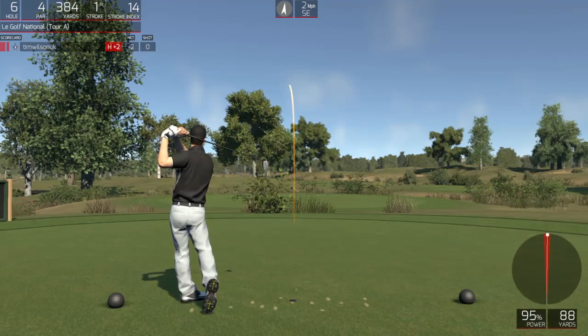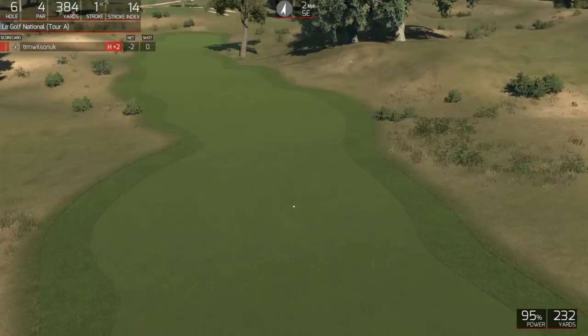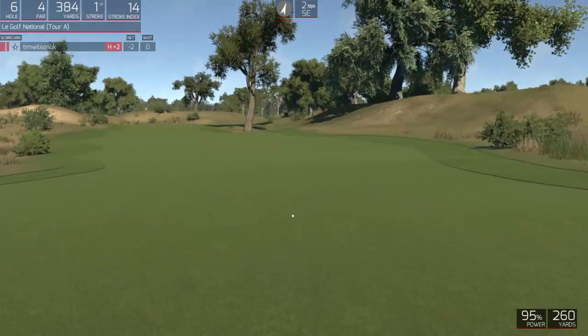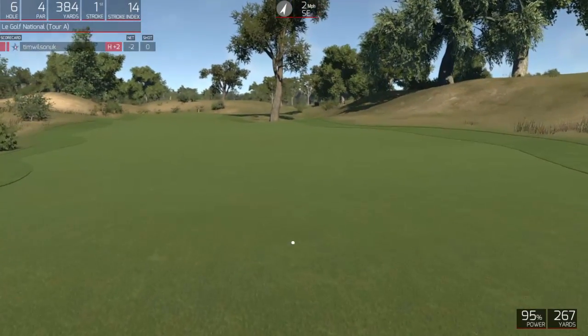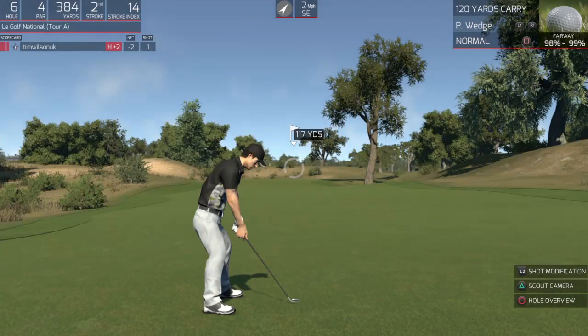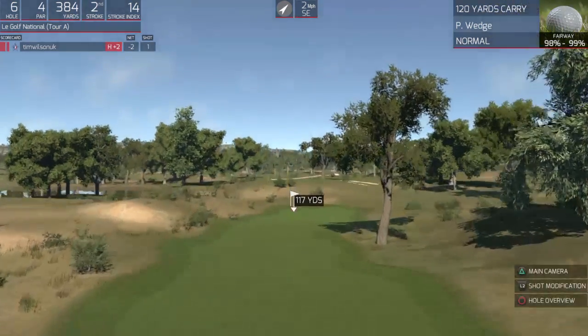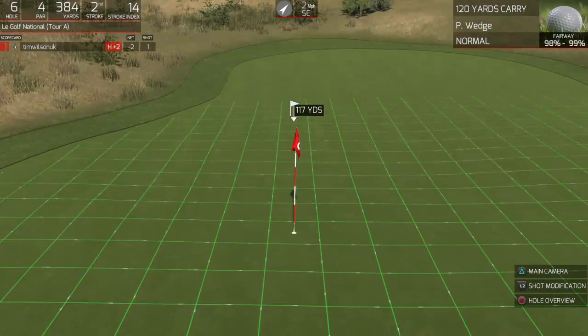I'm going to use the wind as well, not an awful lot of wind. That's going to be smack bang in the middle of the fairway. Only 95%, but it's a short hole, so that's going to leave me about 110, 115, 117 to the flag. Wind slightly behind. I want to try and get this right on this flag.